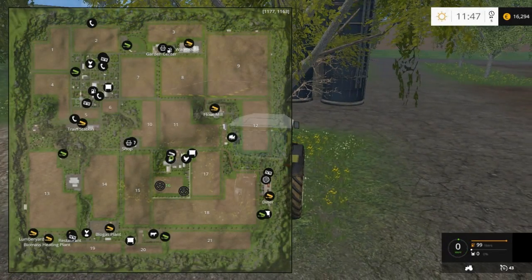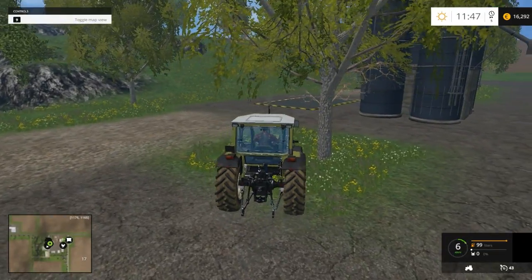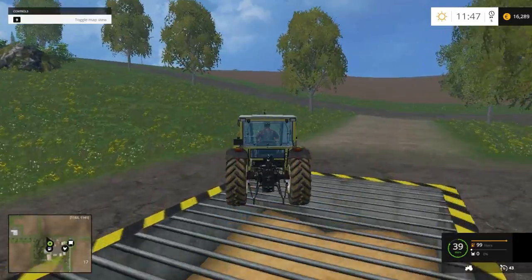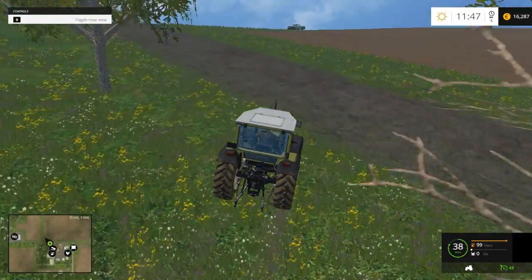I can turn that. See what happens when I have the map up. I run into a tree. Doesn't make my day any easier. Let's head for the shop. Might as well put cruise control on.